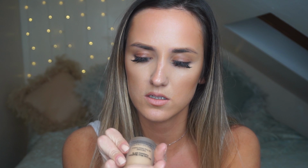Next, foundation. So this is actually a new foundation that I got a couple of weeks ago. Now it is a Bobbi Brown foundation and it is in the shade Warm Natural. So yeah, I really like this. It's not too dark, it's not too light, so it's great, a happy medium tone for me. So I'm pleased with the colour.